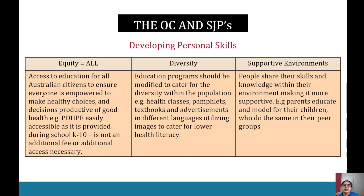So for developing personal skills, we want everyone to have access to those resources. Again, like PDHPE is easily accessible as it's provided during school K to 10 and there's no additional fee. Diversity: education programs are modified to cater for the diversity within the population, like health classes, pamphlets, textbooks, and advertisements in different languages, utilizing images to cater for those with lower health literacy.